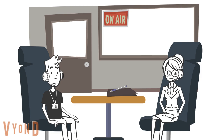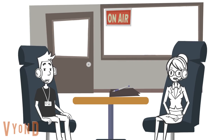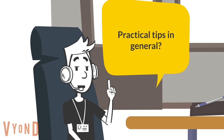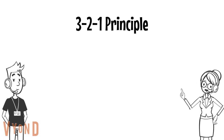Yes, when it comes to research data, our university IT services provide some storage options for you. Wow, more options. But do you have practical tips in general? I mean, we've all heard horror stories about people losing precious files due to a hard drive crash or a stolen laptop. Yeah, absolutely. That's where the 321 principle comes in. This principle is like a golden shield for your data. Okay, let's break down this principle.